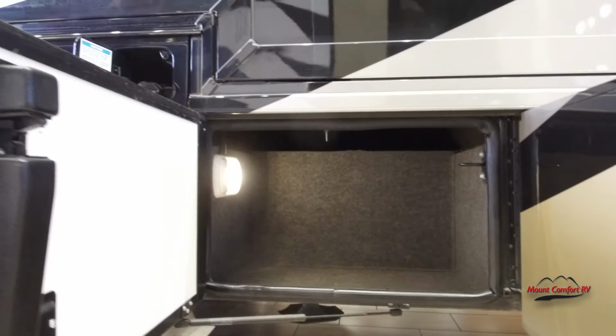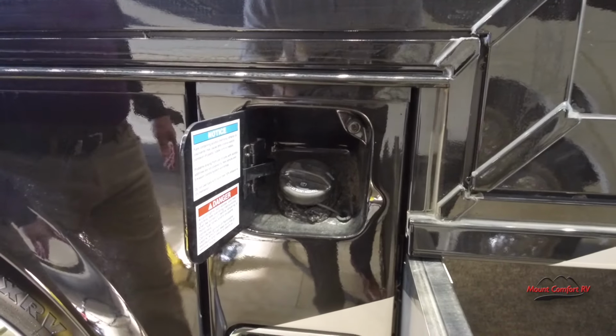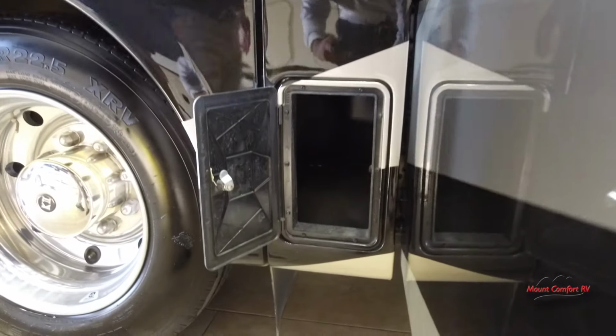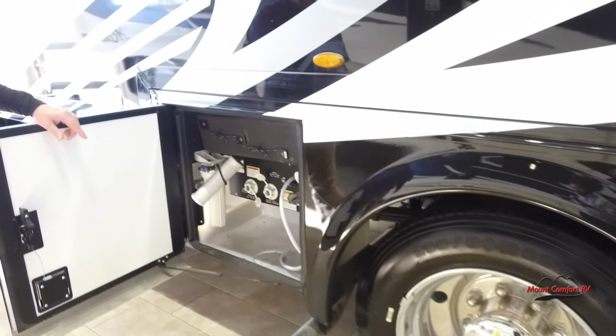Then as we come forward, we also get our fuel fills right here. This is an 80-gallon fuel tank. It just takes the regular old 87 octane fuel. No need to go for the premium stuff. Fuel's expensive enough as it is. And then below that, we have our sewer hose storage. You don't want it mingling with anything else. It gets its own spot.